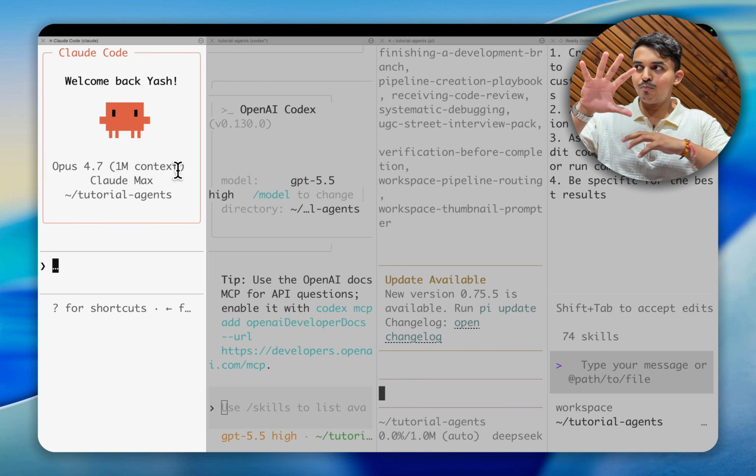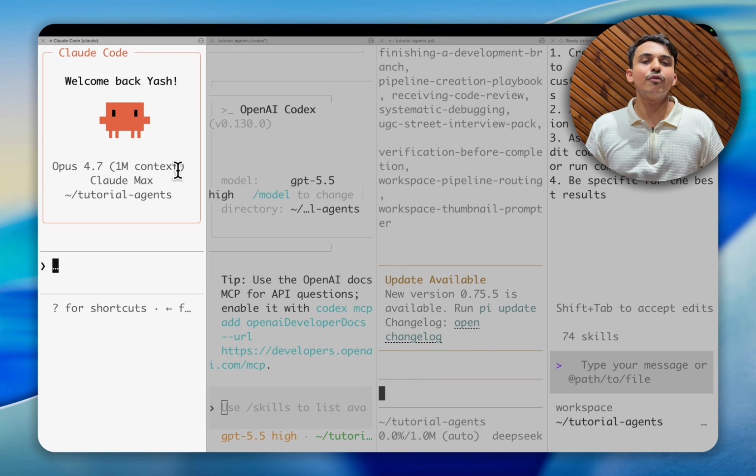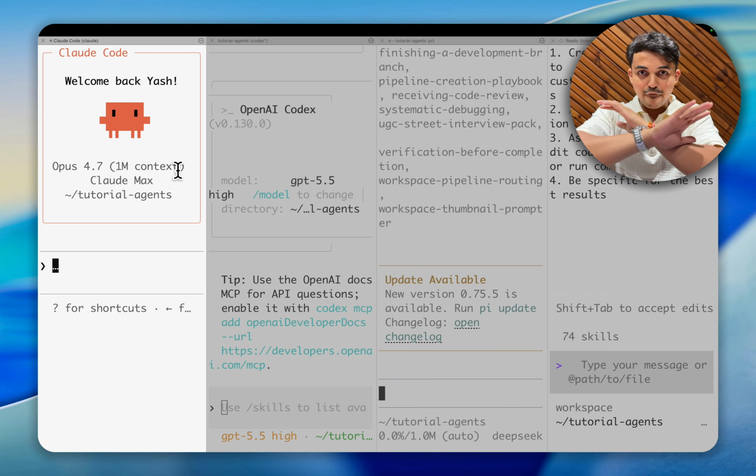Because this is the future, and if you don't know the use cases, the model excellence, where it excels, the pros and the cons versus the cost versus the use case, you will never be able to make a call, and you'll always be stuck. So I decided to just do this final showdown.